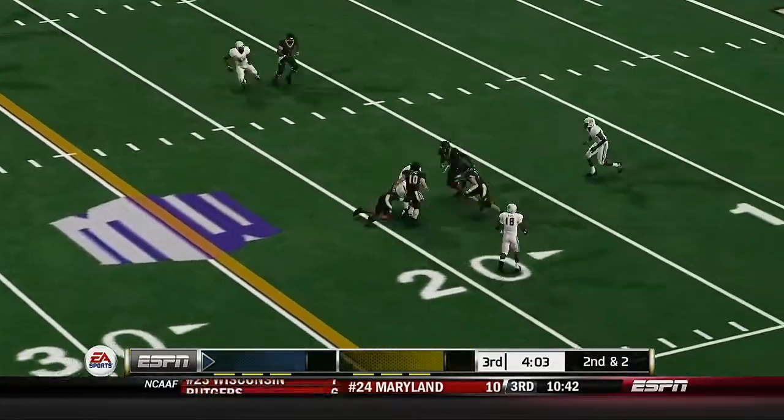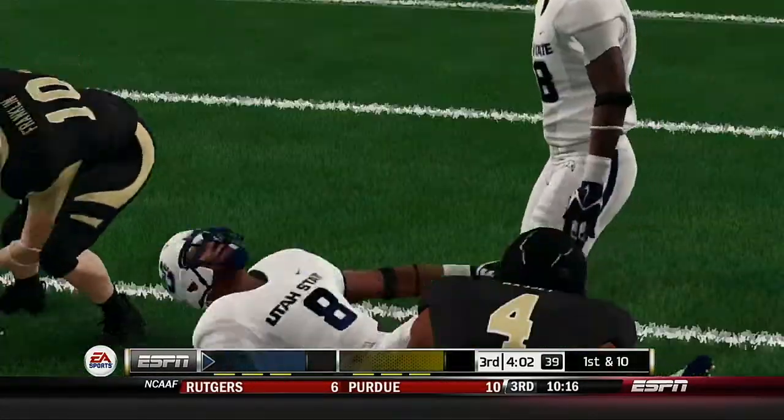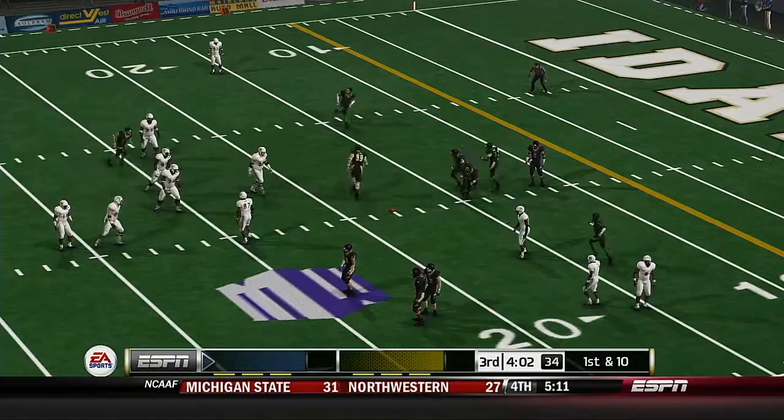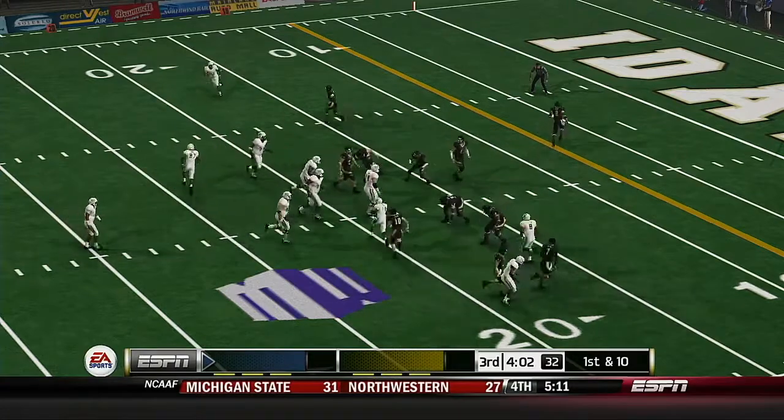Switch, switch, switch. Quick throw. They'll bring him down right around the 18-yard line. At the 18-yard line. That makes it 1st and 10.